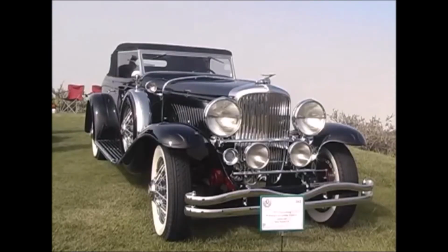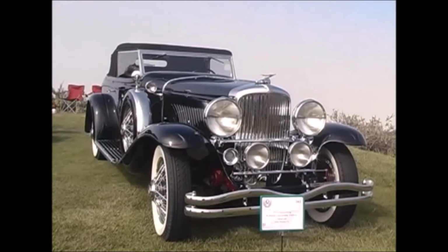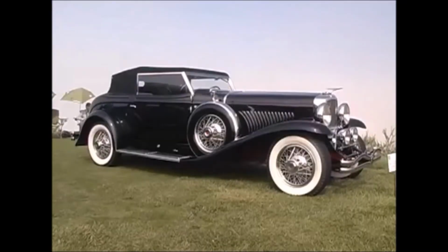When you first purchased a Duesenberg back in the 1930s, what you actually purchased was the chassis and the engine and the grille and the fenders, which was $8,500. Then you went up to a coach built company and they would build you a car.